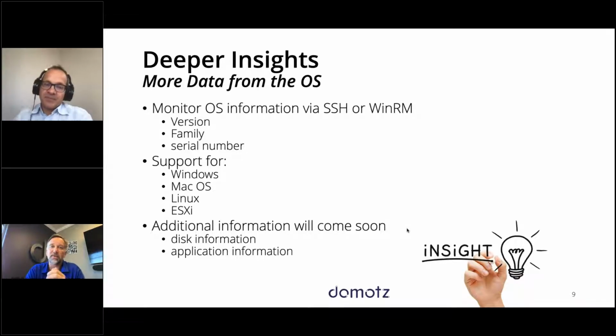But I love the fact that we're going to start looking at the applications that are running on these systems, right? What processes are running, and how do you handle that? So the right thing, GB, is that we are not aiming to replace traditional RMM systems. We are not going to play in the patch management field, okay?